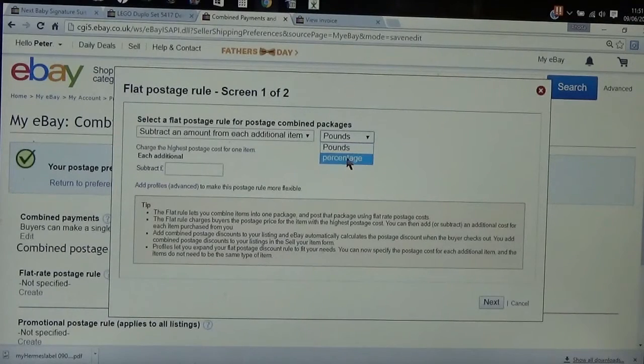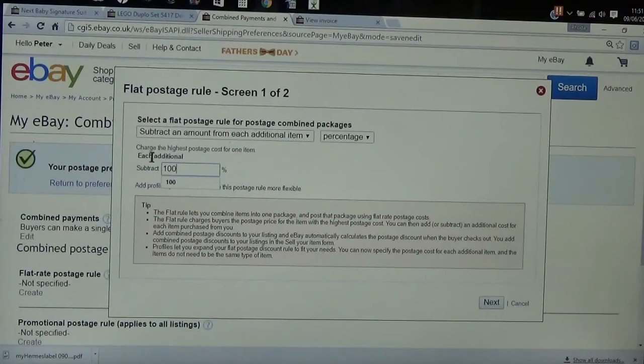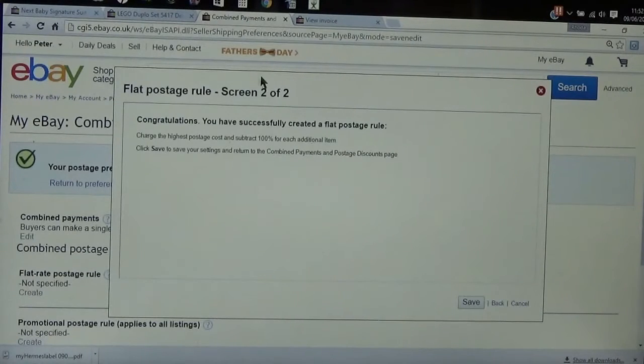I find it easier to do a percentage, and because I want free postage on everything else, I'll just write 100% in there. Or if you want half, they only pay 50%, just write 50%. Then once I've done that, I'll just press next. That's now saved, so every other item they're buying, if I allow postage, gives them free postage.